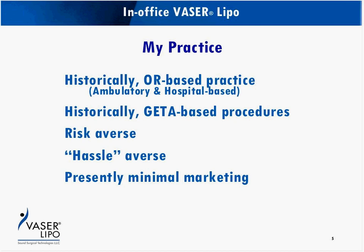But I tend to move with the flow as far as tried and true technologies, as opposed to really being kind of the first in town to do anything. And at this point, we're doing pretty minimal marketing. We've got a very nice website up, but as we've discovered, it's not particularly optimized for search engines. And the only real marketing that we're doing, other than working on our website, is geared toward our Vaser Lipo offering here in the office.